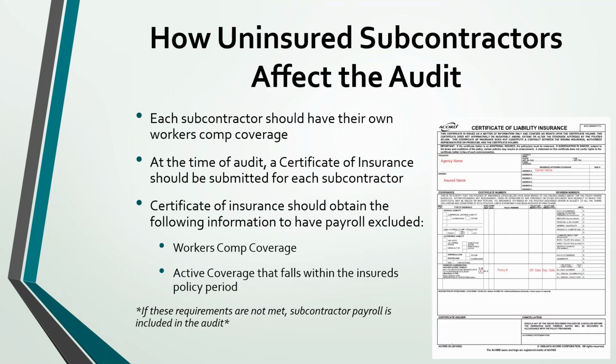So the biggest problem I come across with audits is uninsured subcontractors. Businesses such as property management, homeowners association, or contractors may utilize subcontractors from time to time, but they fail to check that that subcontractor has their own workers' comp coverage in place. It's a common misconception to assume a subcontractor has their own coverage. So for best hiring practice, make sure to confirm with any insured before hiring a subcontractor that they have their own workers' comp in place.